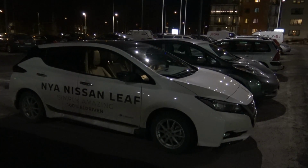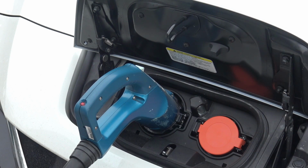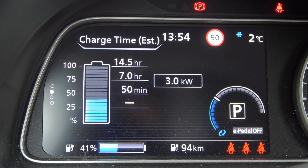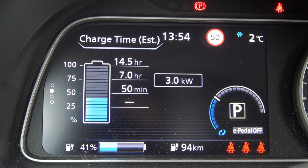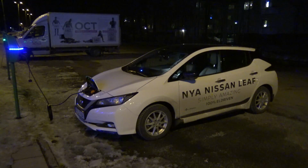But when I almost decided, the so-called #Rapidgate news broke. This is news about the experience that some 2018 Leaf owners had when fast charging the car three times in a row. And the charge rate on the third time went down a lot because the battery was overheated.